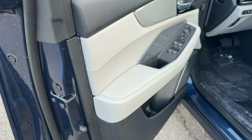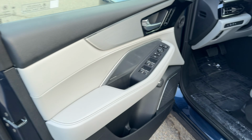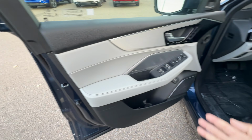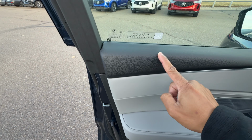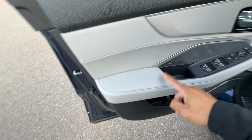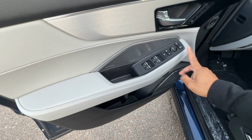And this is the gray stone interior. So this is one of the lighter interiors you can get on the MDX. It's more of like a stone gray. Starting off with the door card here, you have soft touch up above, soft touch there, soft touch there, soft touch where you rest your elbow. It is black stitched as well.